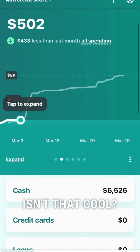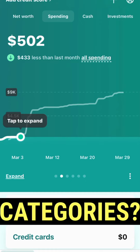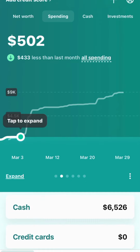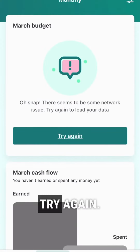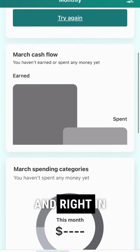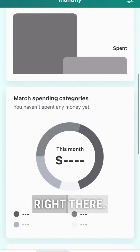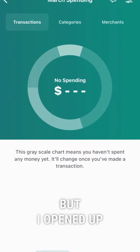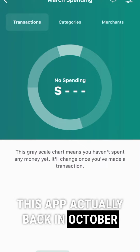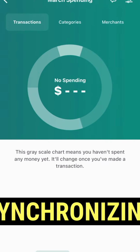Isn't that cool? Now you may be like, well, how do I still find my categories? Well, go down to monthly. See there on the bottom, right down there, click on that and just ignore that. Try again, ignore that. And right in the middle, see that March spending category right there? Click on that. Now at this point, it's not going to show anything because it's not synchronizing, but I opened up this app actually back in October, and that is when my categories were actually synchronizing with my bank.